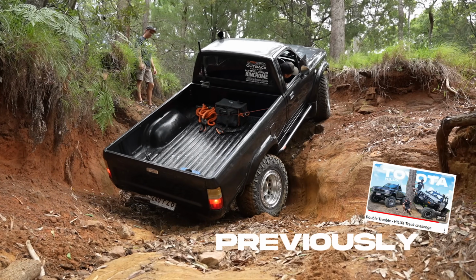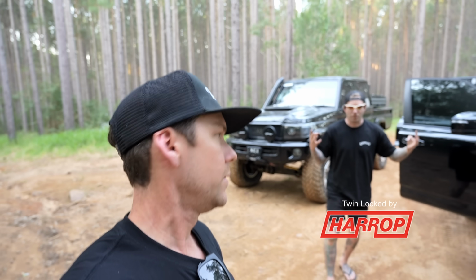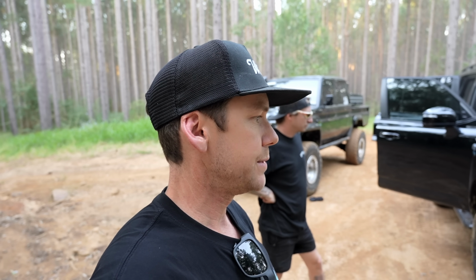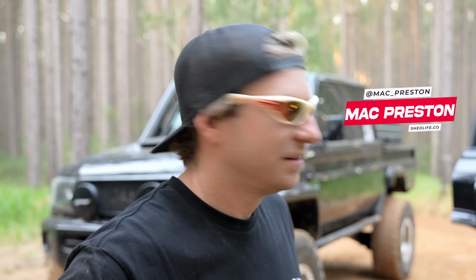Got some big steps in it. Test out the twin lockers. There we go. So we got Harrops front and back. So does Mac. We got quadruple Harrops, both twin locked, and I've got the winch. Probably won't need that, but I might run around and spool it back in and get it all set up anyway. You haven't used mine yet either. I might need to on this big step.